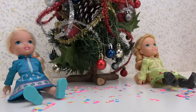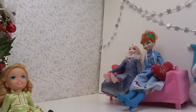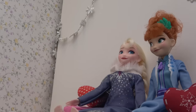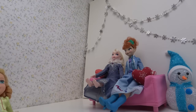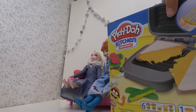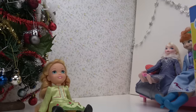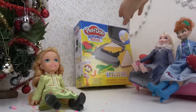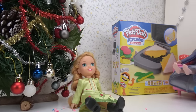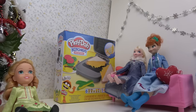What did you get for Christmas, mommies? Well, we got the ultimate legendary limited edition ultra rare 3-in-1 sandwich maker. Whoa, a sandwich maker? That's cool. We've been wanting it for exactly 5 years. Whoa, that's a lot of time. Yep, let me show you all of its features.